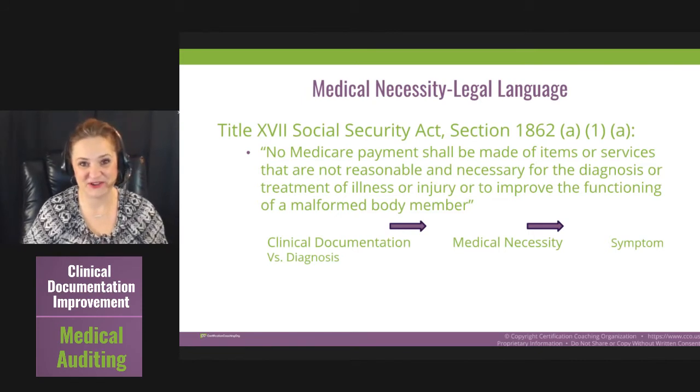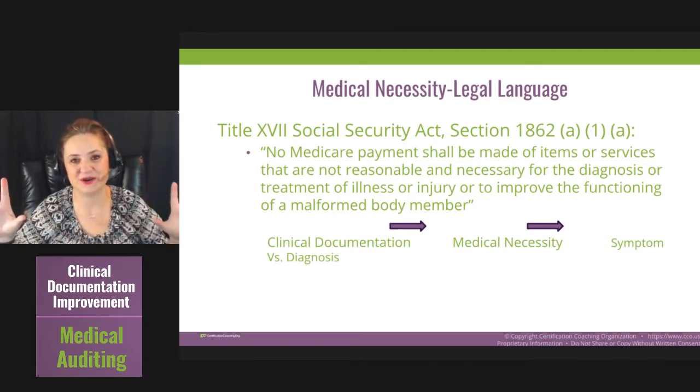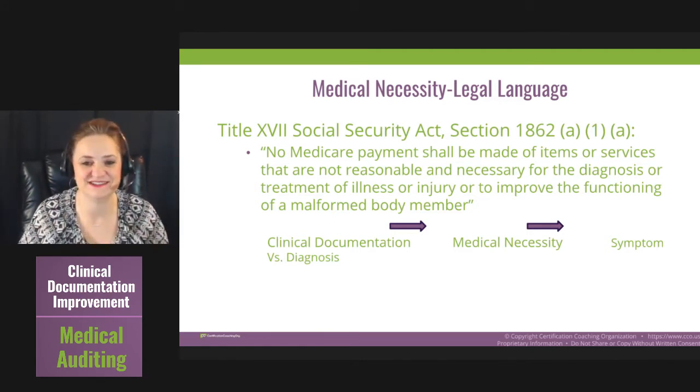When you've been doing this for a while, you get to see some really unique stuff, especially when you've been in risk adjustment, because you get to see documentation from multiple EMRs all across the United States. And so that's one of the reasons I love risk adjustment. Then we have to show medical necessity. Thus, for the diagnosis and the clinical documentation, how do we determine that? Because of the signs and symptoms, right?